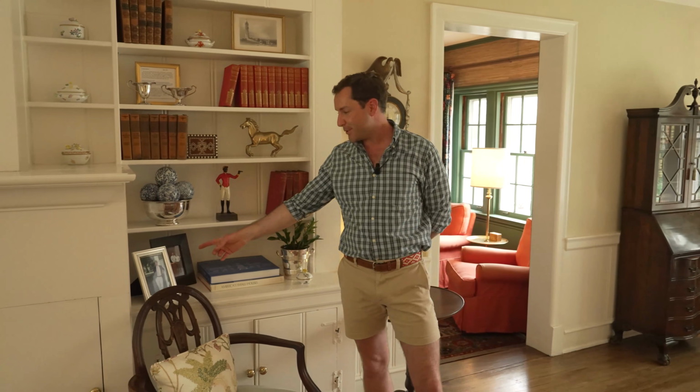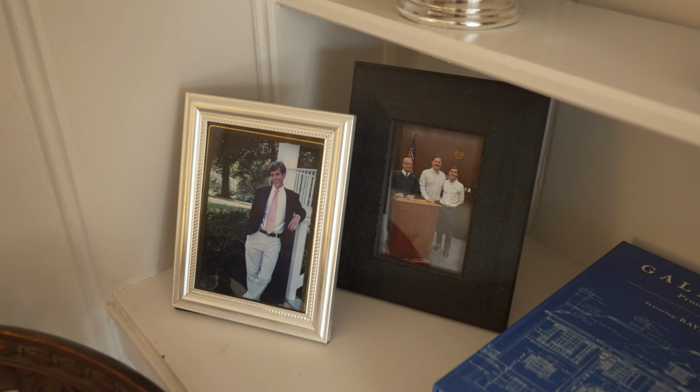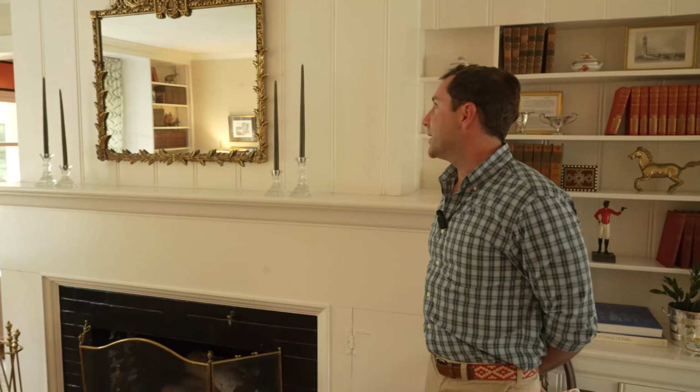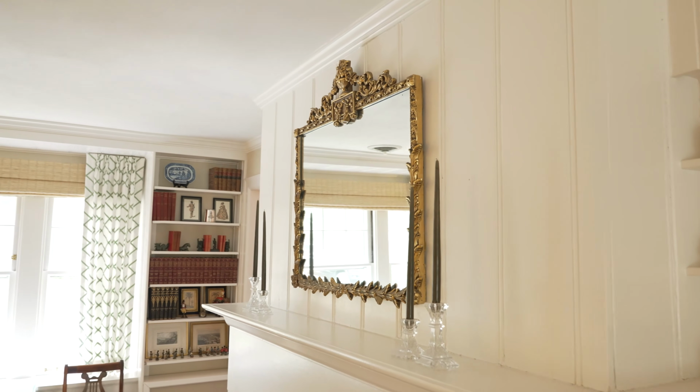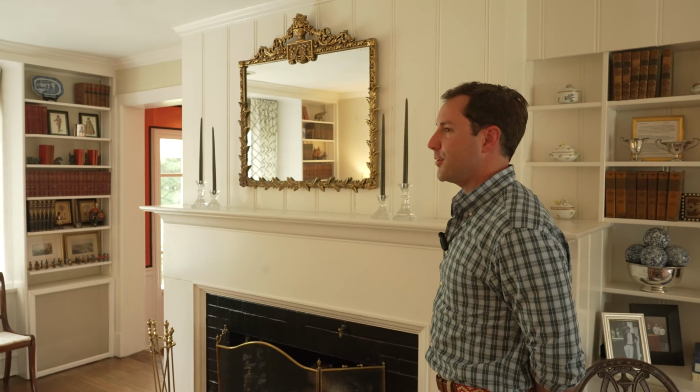Here's my high school picture when I was 17, and then when John and I got married. We just went to the courthouse, which is perfect. I really like this mirror. It's just a different gold mirror. And this actually was a gift from John's mother, which is nice. So it's kind of just nice to have pieces from different family members.